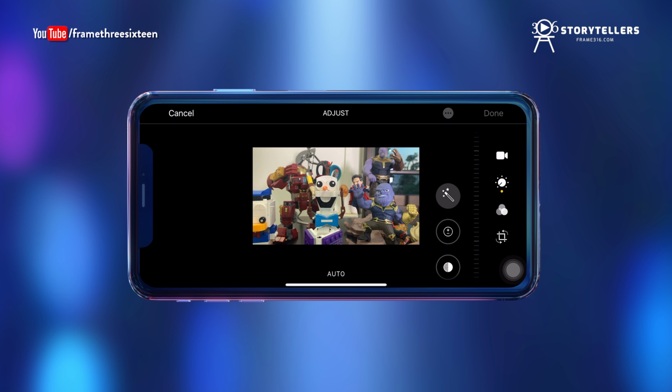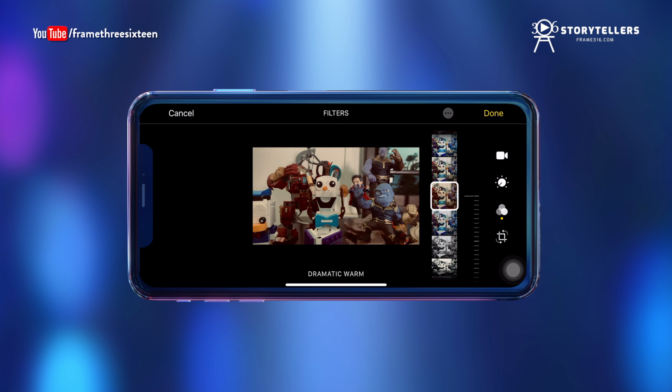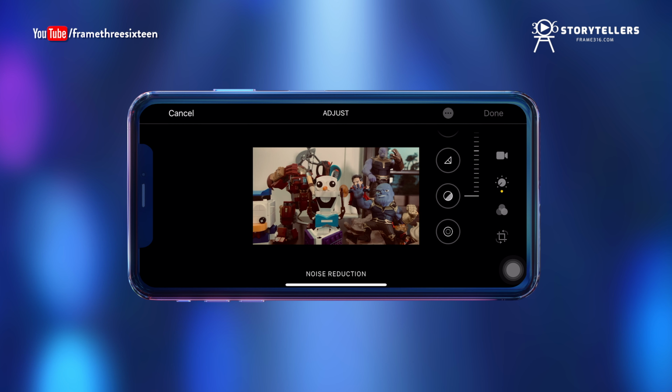Number 9, if you don't want to edit on a desktop computer, you're too lazy for that, you can actually use the native editing feature of your iPhone. It's just a matter of figuring out your taste. There are a lot of things you can do here, like color tones, brightness, contrast, and all of these things you can see under the edit menu of your smartphone.